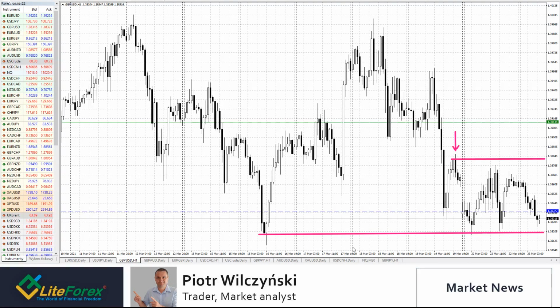Of course, if that demand zone around 38.20, 38 is about to hold, if we are going to see some kind of attempt to break lower but then a reversal around the current level, right, with some lower shadow, that could be your setup to go long towards 38.80 when it comes to the cable. So that's how I see things related to GBPUSD.